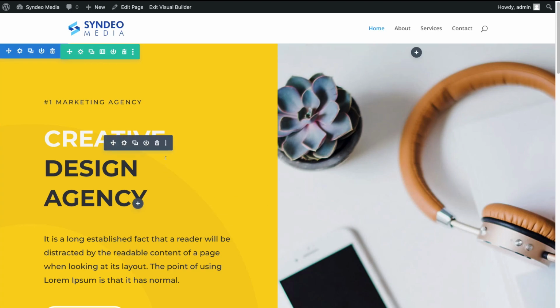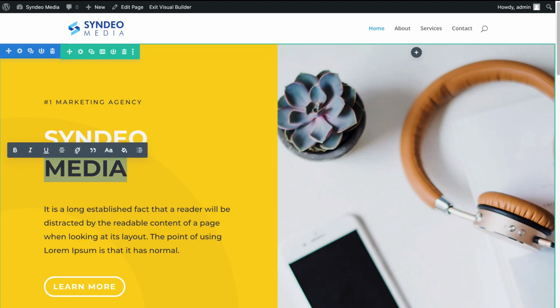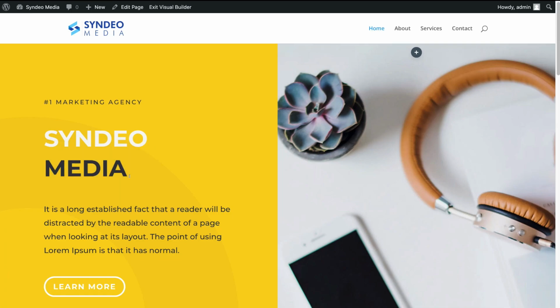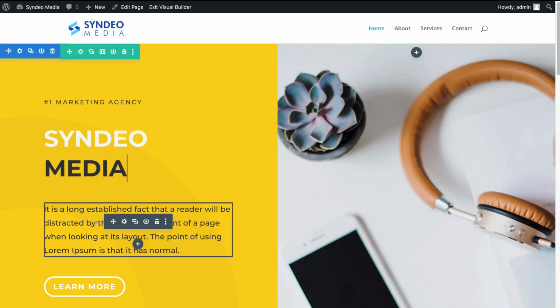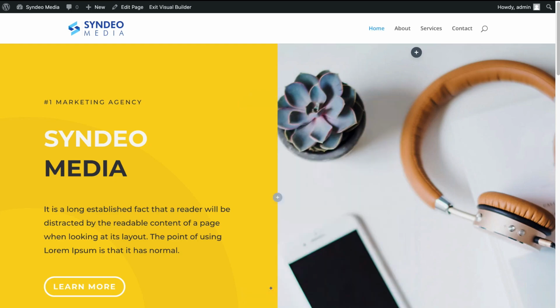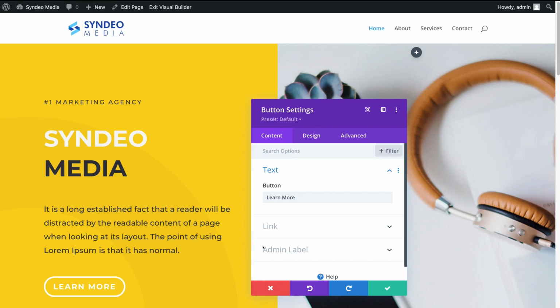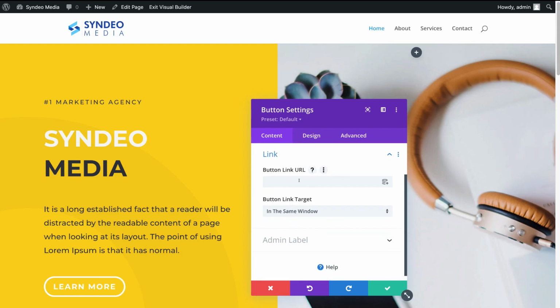I'm going to navigate up here and simply click on this text to change it and just add my business name. Now if I highlight this text, you'll notice formatting options appear up above. Again, you can use this to format your text. Again, to bring up the formatting box, I can double click or I can navigate over to this settings icon, and that's going to bring up this editing box. So if I exit out of this, again the same goes for buttons. For example, if I click the settings icon, I can change the button text. I can also change the link for the button destination.